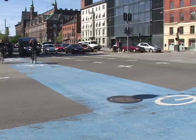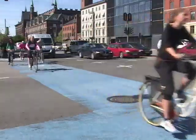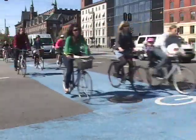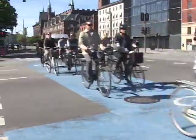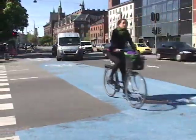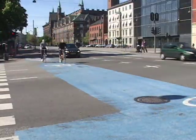Here is another view of motorists yielding to through-movement bicyclists. Note that it is the motorist who's scanning for the bicycle traffic and not the bicyclist scanning for the motorist. This requires a lot of attention on the part of the motorists as they wait for successive platoons of bicyclists, including those emerging from the shadows.